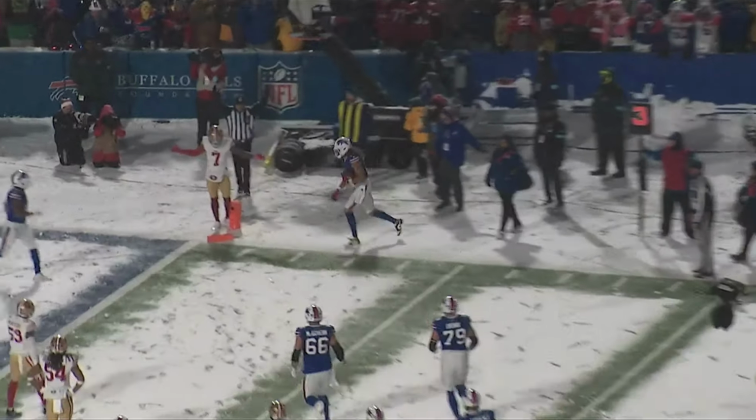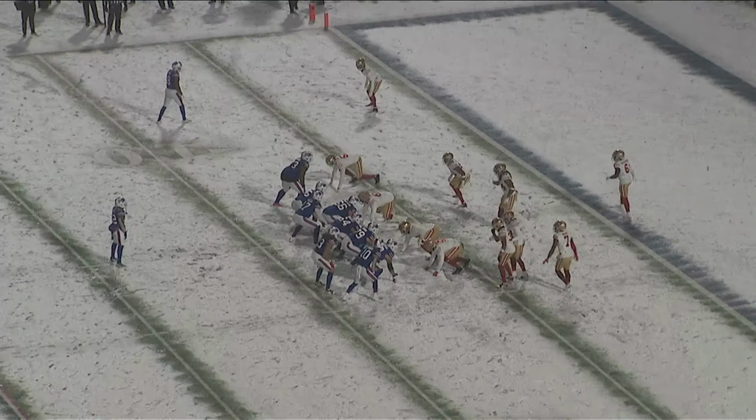Okay, then in the second half, Josh hits Amari Cooper with a little dart, and then Cooper pitches it back to him for the touchdown. Take me through this wild play.